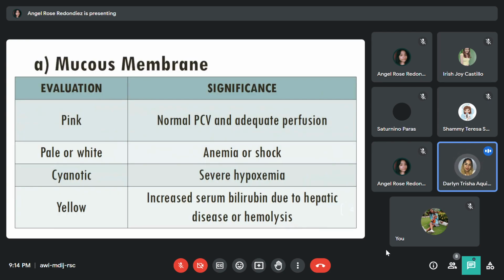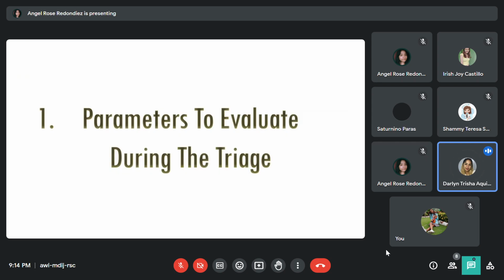So, when we say triage, it is a process of sorting patients based on the severity of the injuries or illnesses to be able to determine the priority of treatment. It is important to know the parameters to evaluate during the triage because it helps us veterinarians determine the urgent care that is required for the patient.